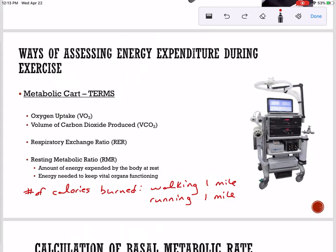Then we have the volume of carbon dioxide produced as they exhale, the VCO2. This Met cart also can give us the RER, which we already know about. And wait a minute, you know what the respiratory exchange ratio is? How do we find it? VCO2 divided by VO2. So it is precisely this gas data that we just do simple division to give us the RER, which, as we know, tells us what nutrients our muscles are burning for energy.